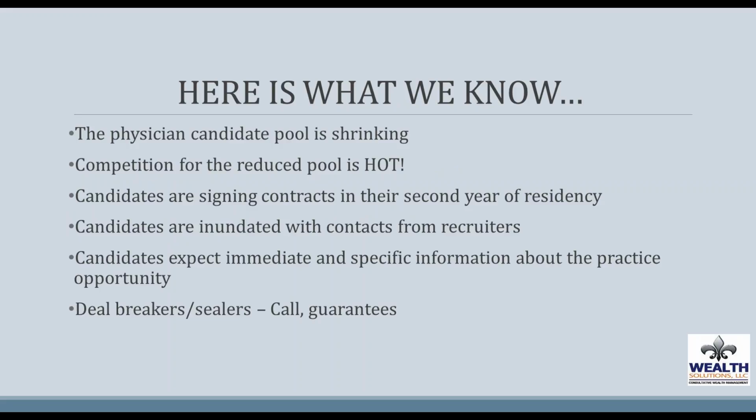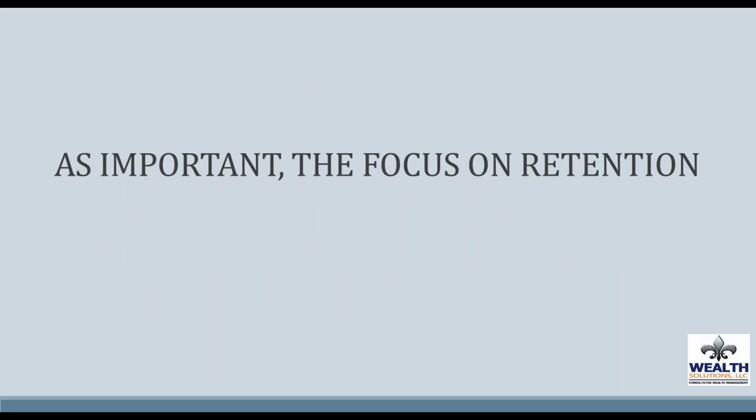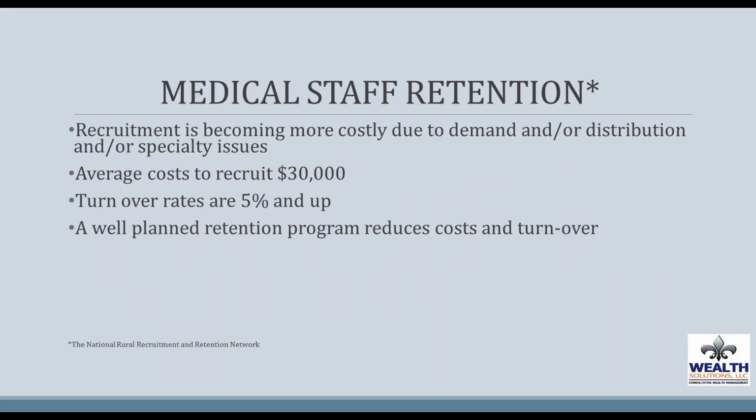So here's what we know. Demand is up, supply is down, and in economic terms, the cost is greater. Next slide, please. So why pay twice for the same talent? Next slide, please. Here's what we know. Medical staff recruitment is becoming more costly due to demand, distribution, and specialty issues. The average cost to recruit is about $30,000. The turnover rates are 5% and up. So we believe a well-planned retention program reduces cost and turnover.